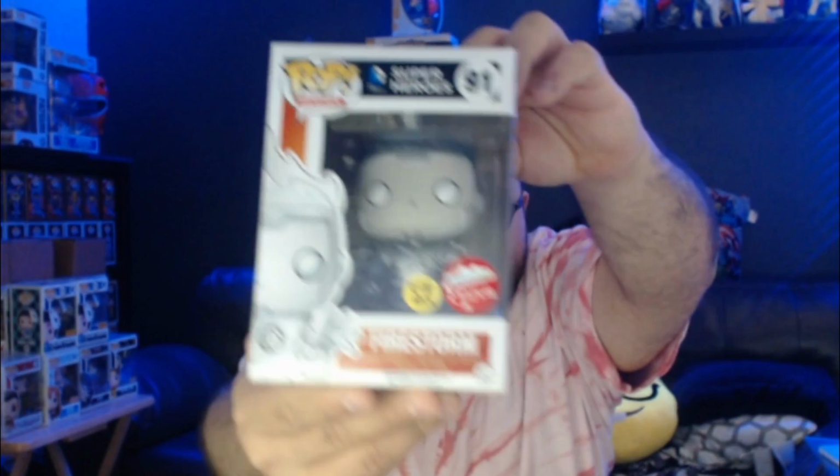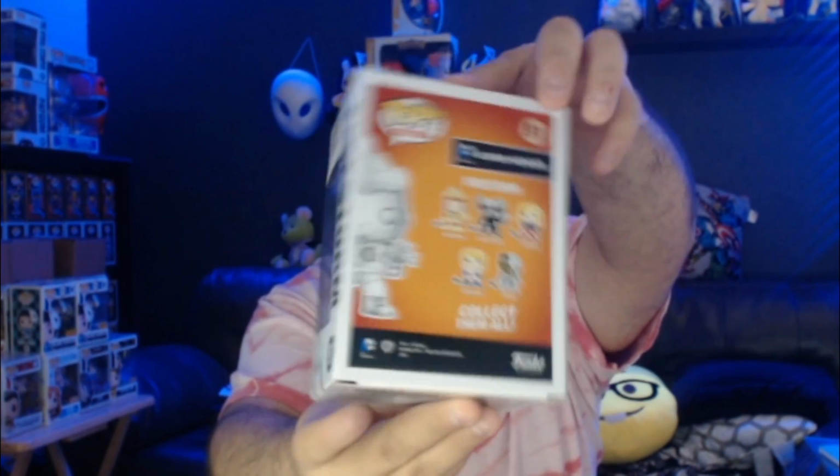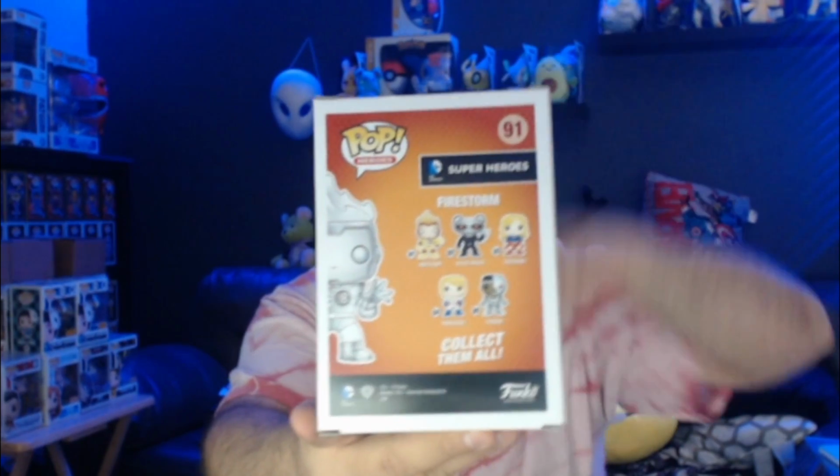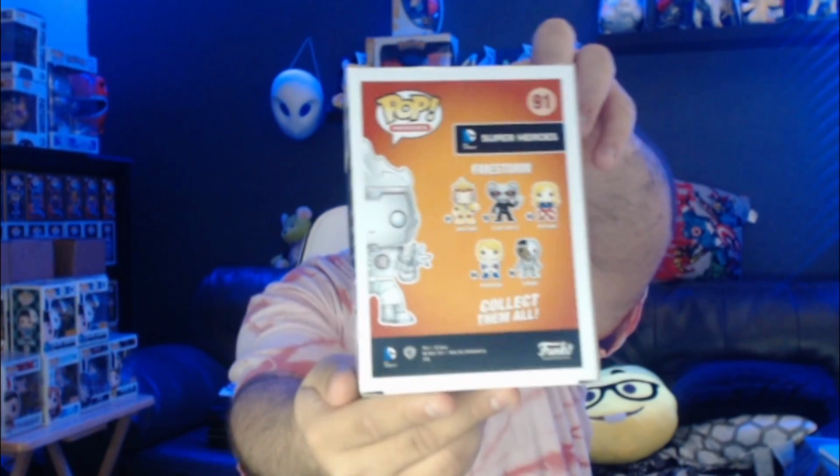So, Firestorm White Lantern looks really, really cool in box. We'll have the side view. The back view, we have a Firestorm, Black Manta. I believe that's Supergirl. What is that? Cyborg and Power Girl. Okay, that wave is actually pretty cool. And the Cyborg that's there, I believe that's the Teen Titans version of Cyborg. So that's like the classic version.